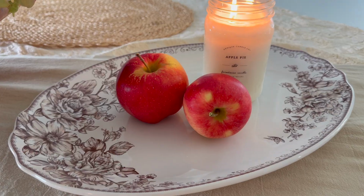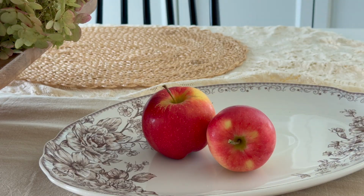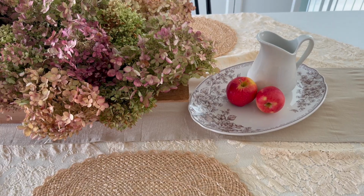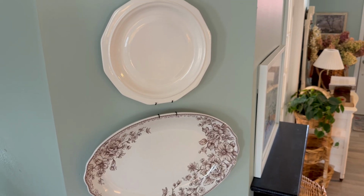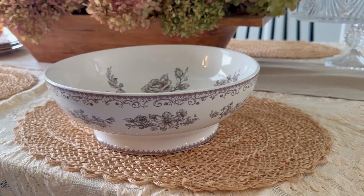You could also add a candle to it and style it on your kitchen table or counter. I also tried it with a pitcher paired with the apples, and I thought that this was another great option if you don't love candles. When I originally saw this platter, I did envision it to hang on my wall, and that is exactly what I decided to do with it.